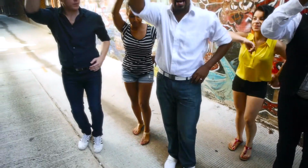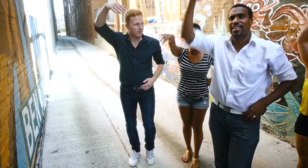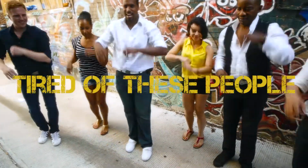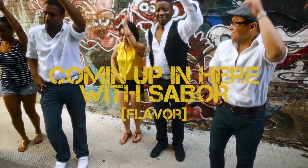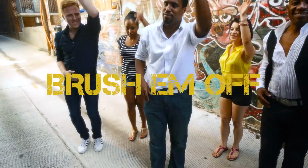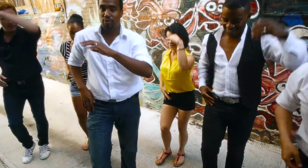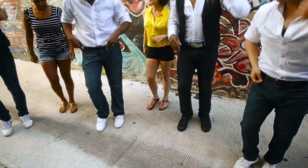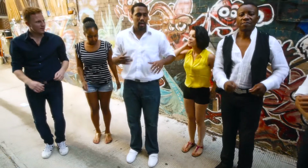and as we walk inside, we have our arms up, and the arms sometimes are saying, "Tired of those people over here, they didn't even know what I can do. I'm coming over here with sabor." So you're just brushing them off? Yeah, brush them off. So that's kind of your first step a lot of times in rumba, as you're coming into the circle. So, pa, pa, upa, upa, pa, pa, pa, upa, upa, pa.